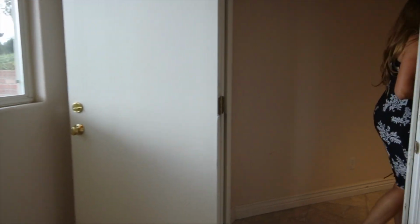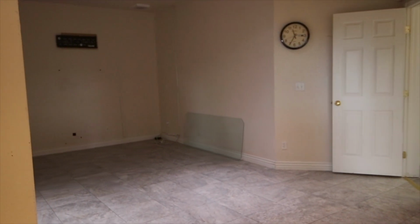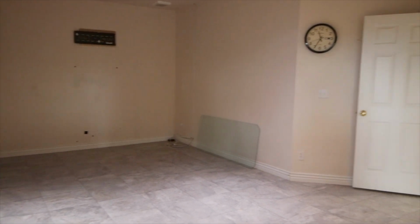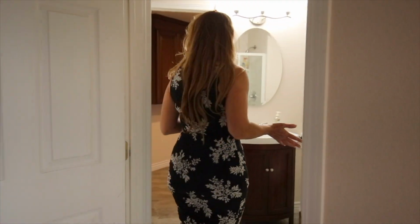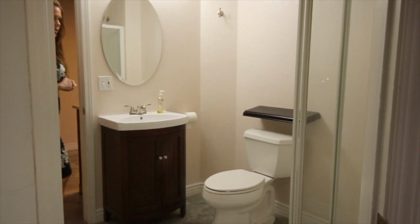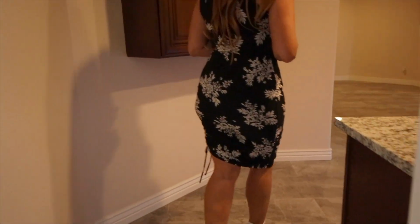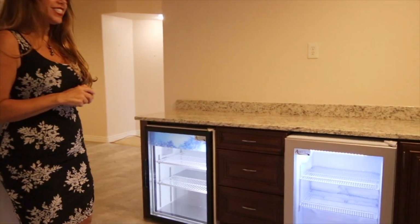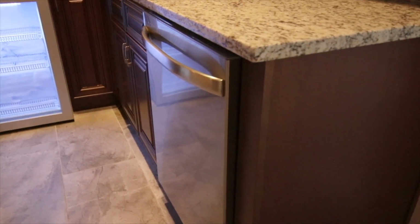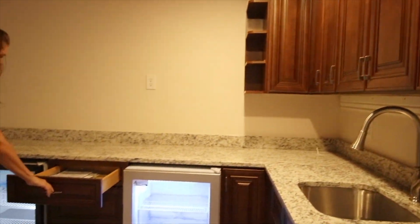And this is that music room. And it comes through here to its own ensuite guest bathroom and kitchenette that has its own dishwasher and 2 little fridges. Isn't this just beautiful cabinetry? I really love it. It's so pretty. It's even got slow closed doors.